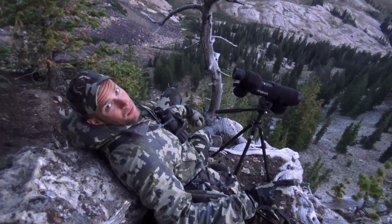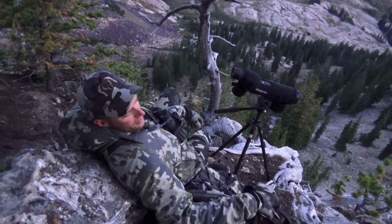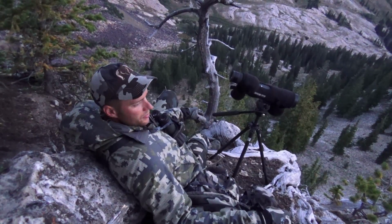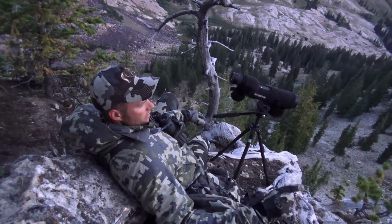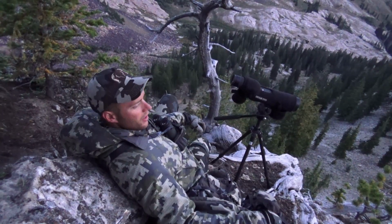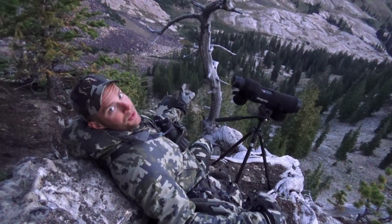Spotted. He's our number one. He's over here. And we climbed up over the top this morning, got here before light. So we're hoping that he's going to bed down in that avalanche chute and we'll be able to put a stalk on him. We haven't spotted our number 2 buck.